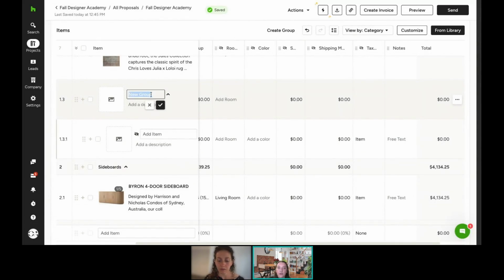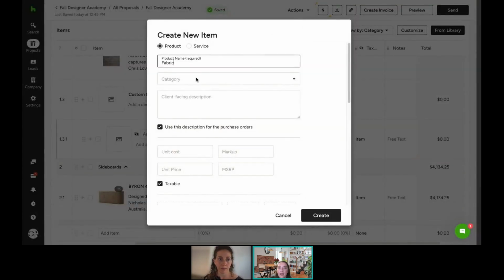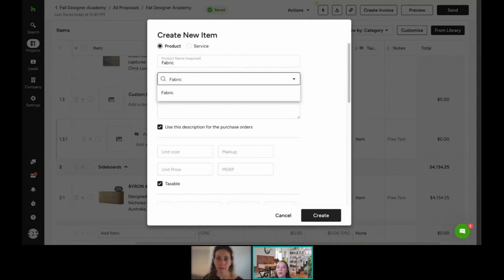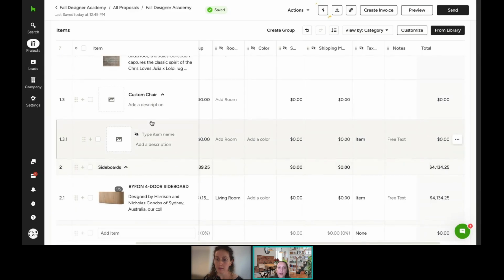I'm going to click into the new group name. So I will click this and say Custom Chair. The price here will be fed by the items that are within this group. So I can add item. Let me create a new item. I'll say fabric. I'm going to create that as a new item. And then I can add this to a category. Again, this will just help to customize my product and service library so that I'm more organized. I can add in a unit cost. And then I've added that item.